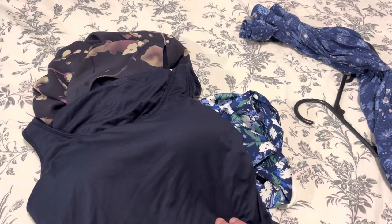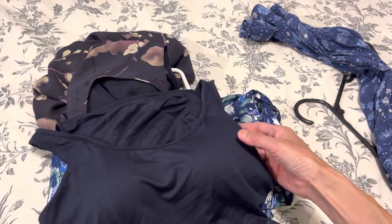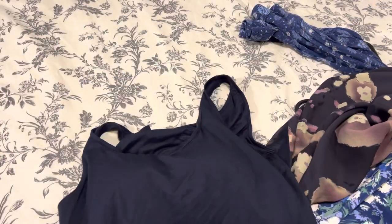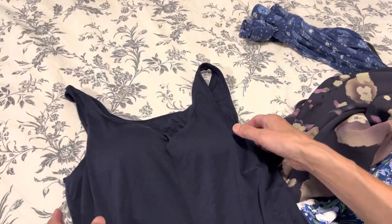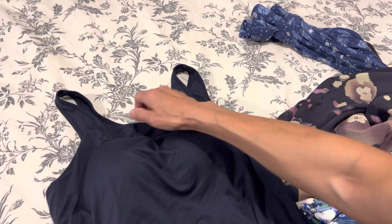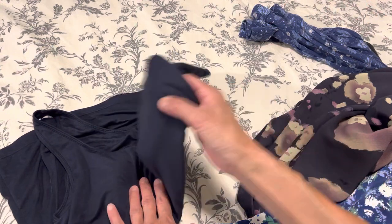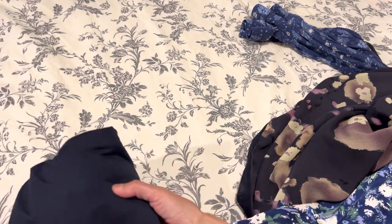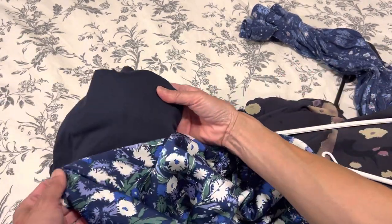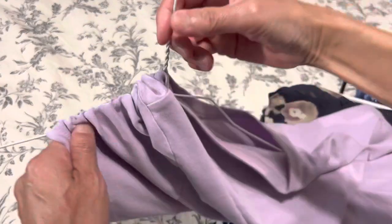But in case it is too hot and you want to cool down a little bit, this is just perfect. See, there is a pad inside, a bra inside, so you do not need to wear an extra one. Do not bring it. This one goes with the color of this, right? Blue with some matching.